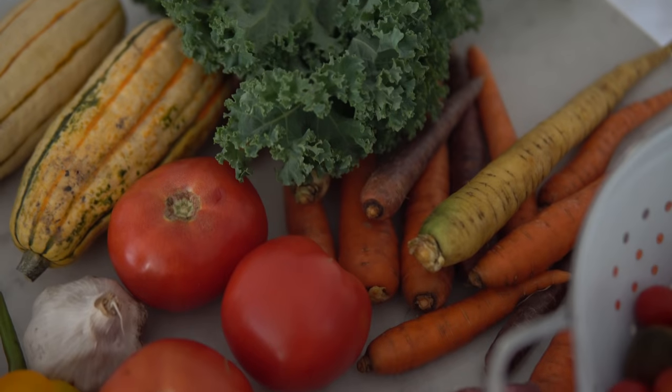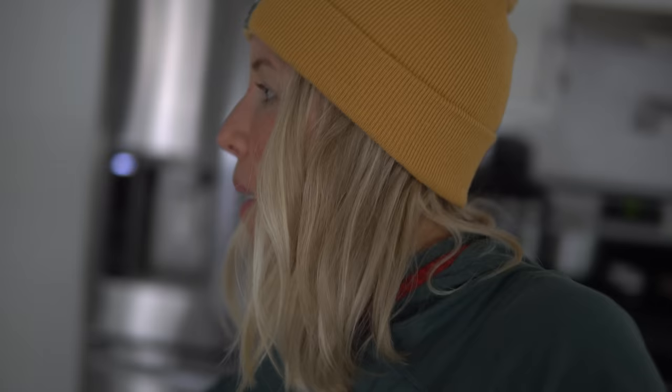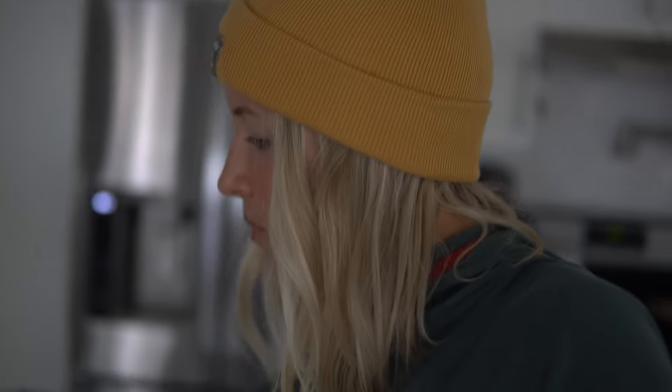You can't beat market carrots. They just have such a fuller, more earthy flavor, but like just so much more carrot-y. So much more genuine and authentic carrot. I got some curly kale. I love to put this in soups and stews. Already had a whole bunch of lacinato, which I use in my green smoothies you saw this morning.